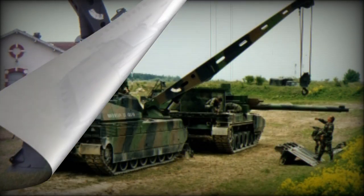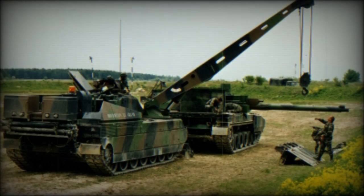The front-mounted dozer blade is used for clearing obstacles and earth-moving works, such as preparation of firing positions, covering up of ditches, self-entrenching, and so on. The dozer blade is also used to stabilize the vehicle during craning and winching operations.